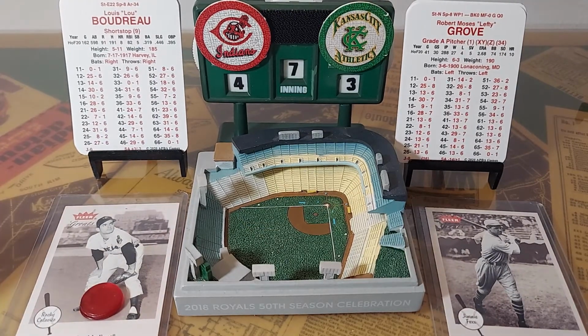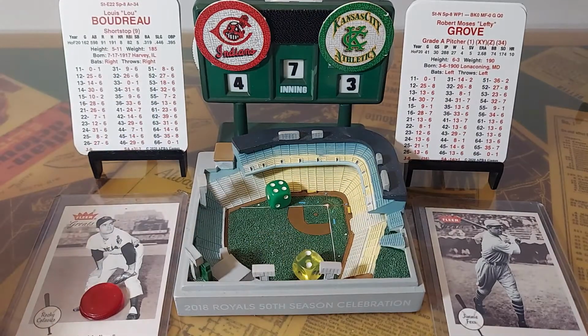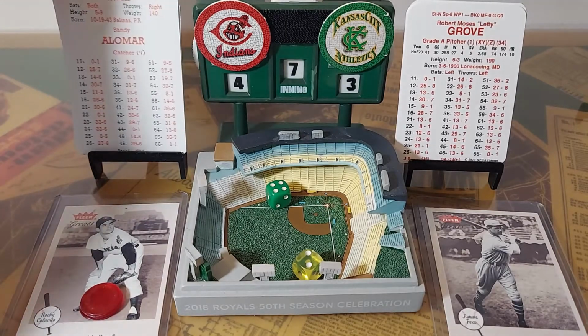Lefty Grove, who fanned the 2 Indians he faced in relief in the 6th inning, returns for the 7th. He's got Lou Boudreau, Sandy Alomar in the top of the order, Kenny Lofton in the 7th inning. 4-2 is a base on balls. Boudreau takes first with a free pass. Not a big threat to steal, E22.